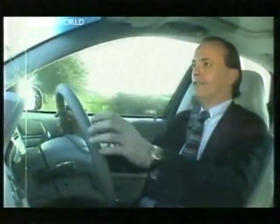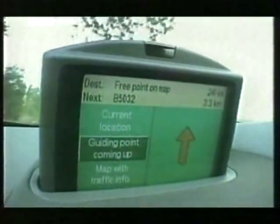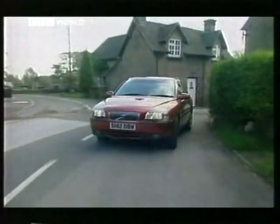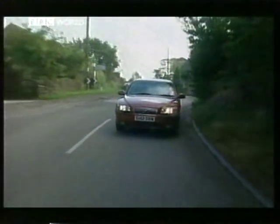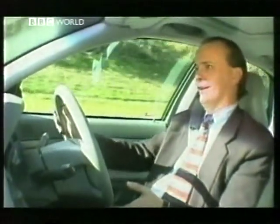But the pièce de résistance has to be this, which is the satellite navigation. You press a button here on the steering column, and up from the fascia comes your screen, which tells you where to go, where you should be, this disembodied voice. "700 meters ahead, turn right." "Turn left." And it's supposed to be the safest Volvo yet. Not only does it have SIPs, side impact protection system, but it's now got WIPs. "Turn left."